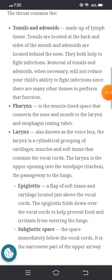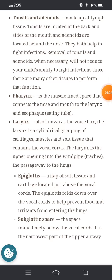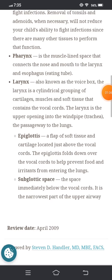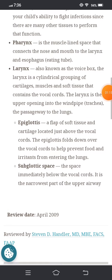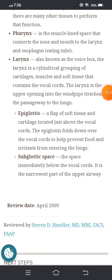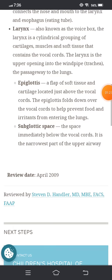Pharynx. The pharynx is the muscle-lined space that connects the nose and mouth to the larynx and esophagus. Larynx, also known as the voice box. The larynx is a cylindrical grouping of cartilages, muscles, and soft tissues that contain the vocal cords. The larynx is the upper opening into the windpipe, the passageway to the lung.